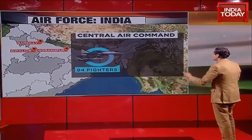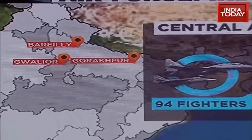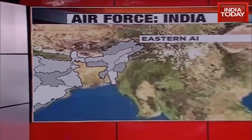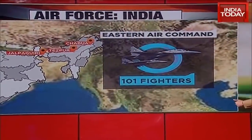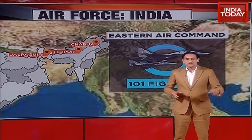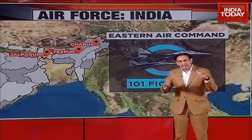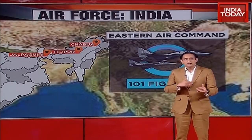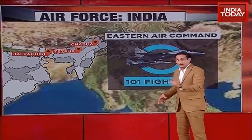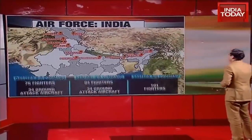The Central Air Command, which has air bases in Bareilly, Gwalior and Gorakhpur in eastern Uttar Pradesh, have 94 fighters and 34 ground attack aircraft. After this, let's now come to the Eastern Air Command, and you've got Tezpur, Chabua, Jalpaiguri, and I'm not including over here the AGLs, which are the Advanced Landing Grounds, which is essentially you've got in the forward areas airstrips where we can land military aircraft, but which are not as well equipped as a regular airbase would be. But when you need to push and land military transport aircraft there, you want to send your equipment, they most certainly can be used. The Eastern Air Command is 101 fighters.